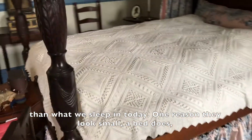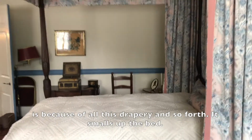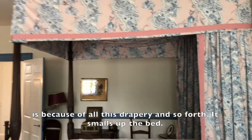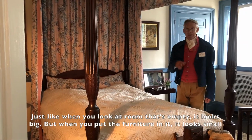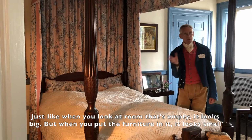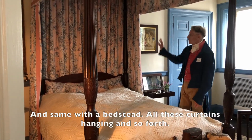One reason a bed looks small is because of all this drapery and so forth. It smalls up the bed. Just like when you look at a room that's empty, it looks very big, but when you put the furniture in it, it looks small. And same with the bedstead, all these curtains and so forth.